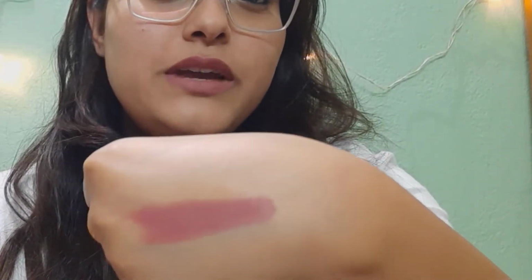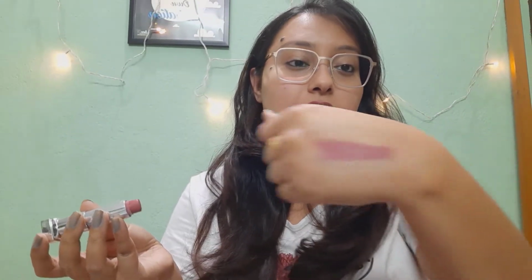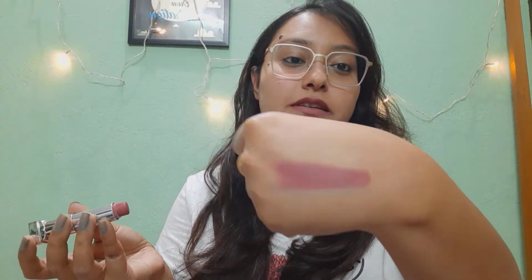This is something that you can use easily to your college, to your office, whenever you're doing a bold eye, you can use this. So yeah, I highly recommend this. And the best part about Maybelline lipstick is that they're not drying at all. It has such a moussey formulation which makes it glide on to your lips really well, and also stays for quite a long time.